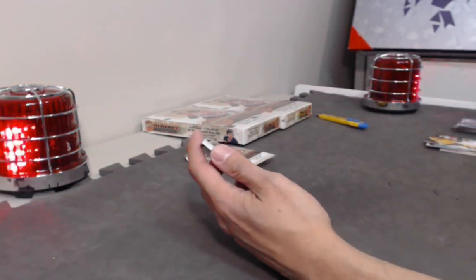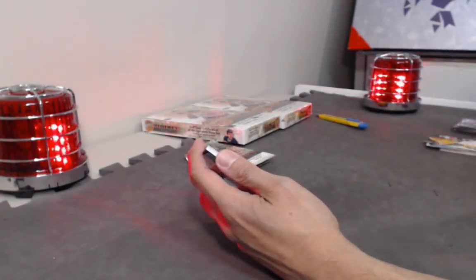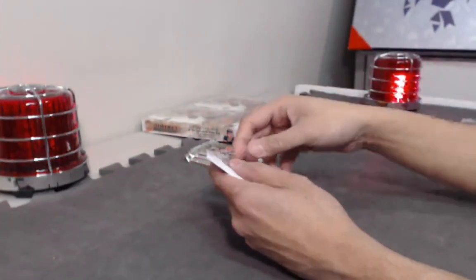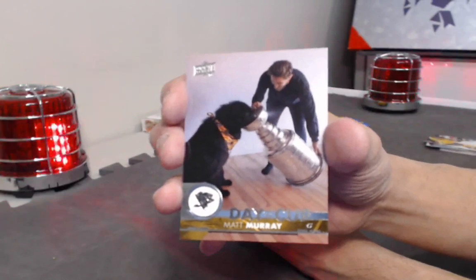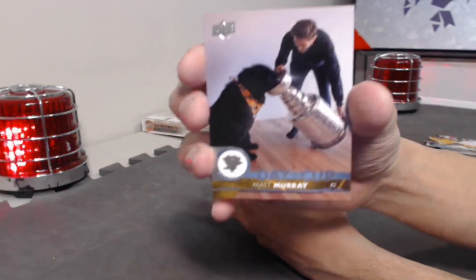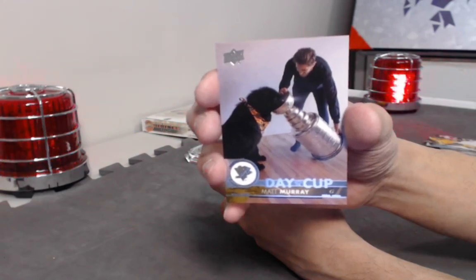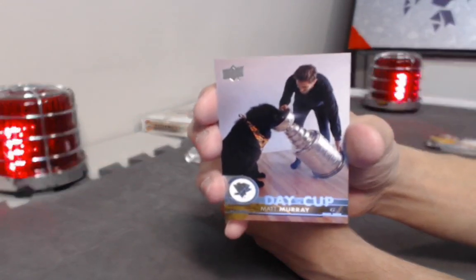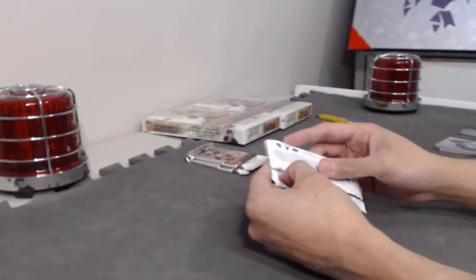Day with the Cup. I'm not a huge fan of this picture, but there's a dog in it. Does anyone have the Pittsburgh Penguins? What? Everyone's coming in. Matt Murray. That's the one standing up. Matt Murray, Day with the Cup. Nice. Pooch is drinking some champagne right out of that cup.